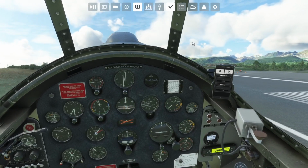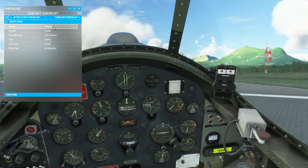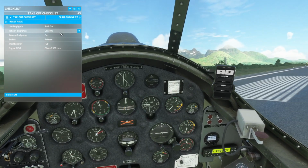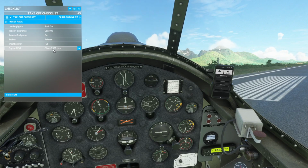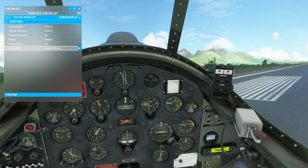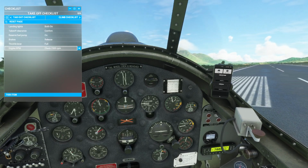Here we are. Okay. Right, so that's that. Take-off checklists. I'm looking for a reference to one. There isn't one. It's a climb checklist. There's no tail wheel in the checklists. You think a tail wheel lock would be in the checklists. It's typically a fairly popular item.